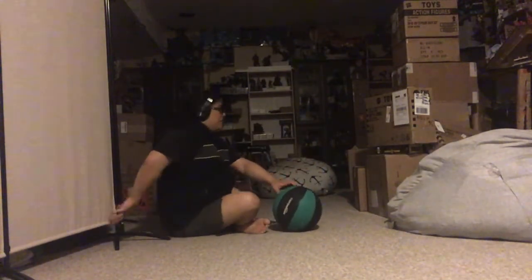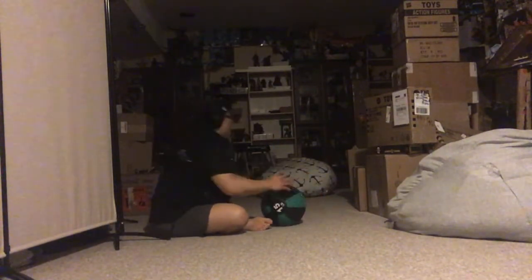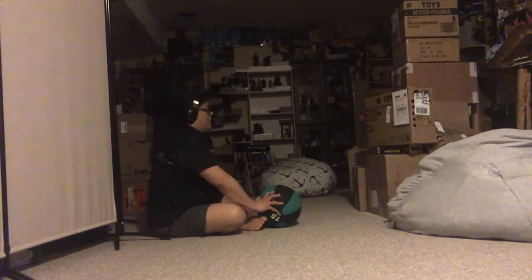Exercise number 4 is the medicine ball rollout. Medicine ball rollout. What is that? So we're going to again sit in a cross leg position, but I'm going to turn to the side so you guys can see the body mechanic. Hopefully. I don't even know if you guys can actually see me. I hope so. So, sitting on the floor, your legs crossed.